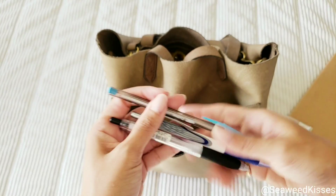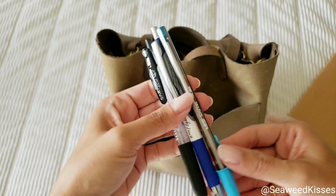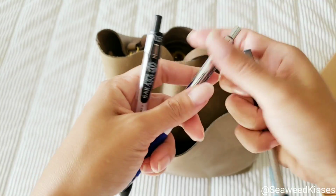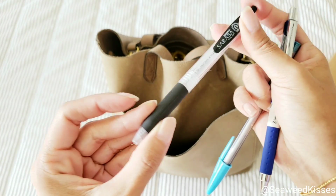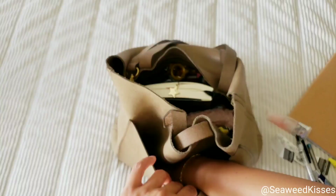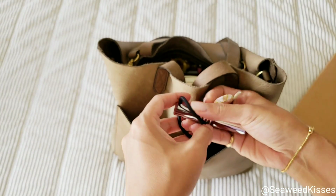If they're loose in here, like cheapy pens, I don't care about whether they break or not. So these are just my little regulars, like the Bic pen, little Zebra, and then the Sarasa Zebra. I always have pens with me because I am a journaler. I like to write, and it's just nice to have handy and available.